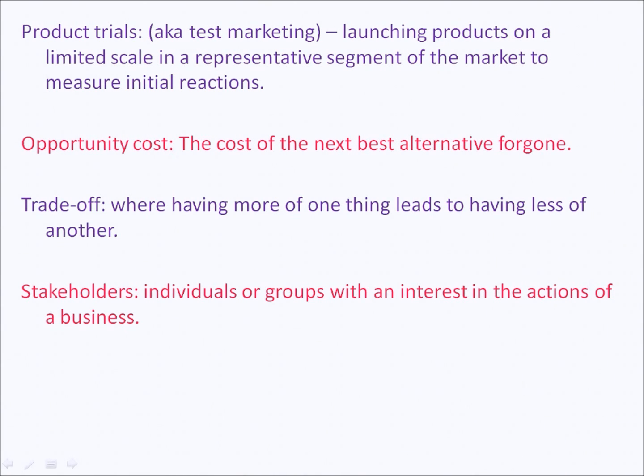Anyways, a trade-off. A trade-off is a situation where having more than one thing leads to having less of another. It is linked to the concept of opportunity cost. I'm going to use economic terms, slightly business terms as well. If I wanted to produce more goods and services, if I wanted to increase my GDP, this is a key term in business, so it is useful to know.